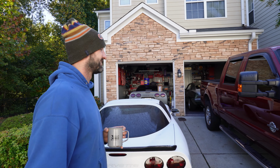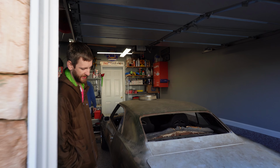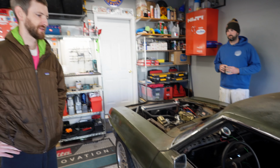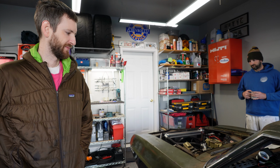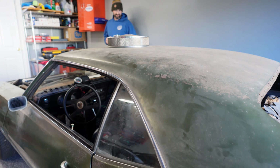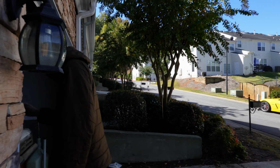We're gonna look at the Firebird real quick. 69 Firebird. Okay. My great uncle bought it new. The Firebird was the premium Camaro. So you've had it since you were how old? Since I was 15. What's the color called? British Racing Green. What's the brown stuff called? Patina.